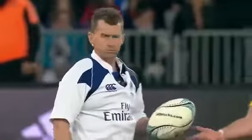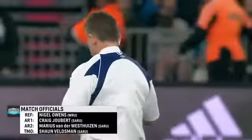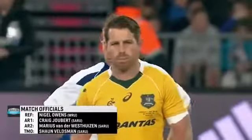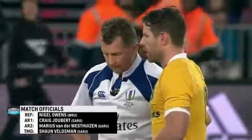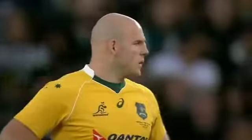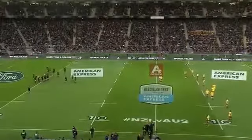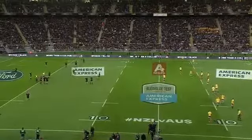Well, here's the man who did the World Cup final last year, generally acknowledged as the best there is, Nigel Owens from Wales. Craig Joubert and Marius van der Westhuizen are his assistants, and Sean Feldsman of South Africa is the TMO. So all is in readiness for the final test match for the All Blacks at home this season. Capacity crowd, excellent weather conditions, and we're very nearly set to roll.